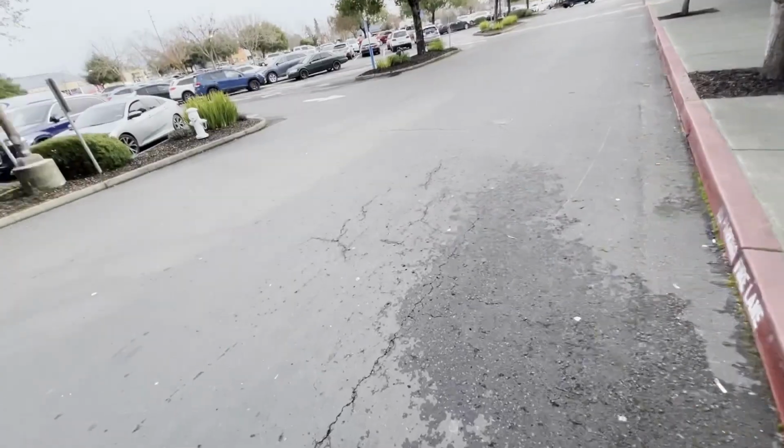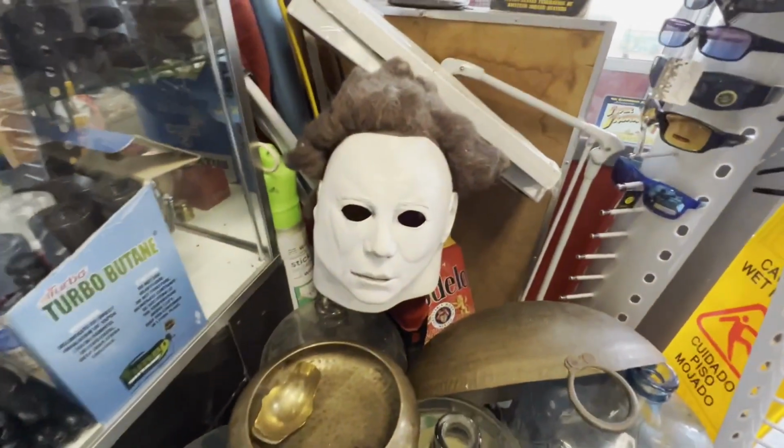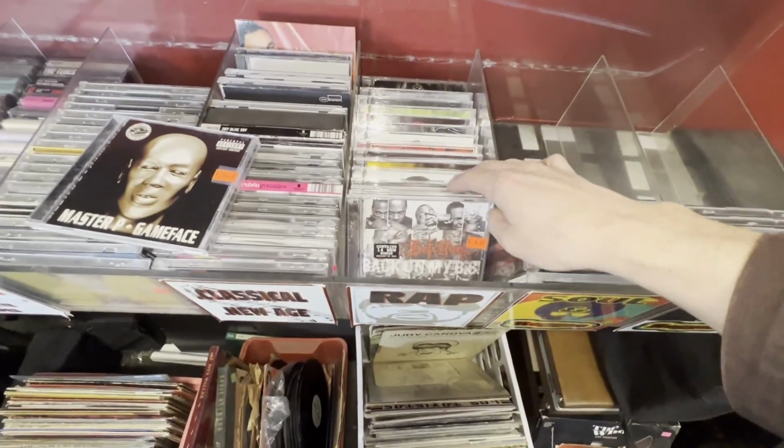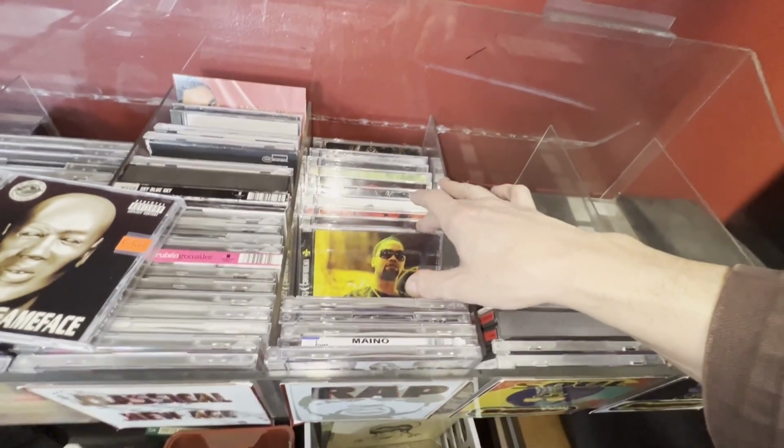He's sick, dog. I got a bag of stuff off to Dave's. All right, here we are at Dave's. Michael Myers has got a little bit of a fro. Normally when I come into Dave's, there's never any rap in here, but today there is. Here's a Masterpiece CD that I'm gonna pick up. Let's see what else is in here.